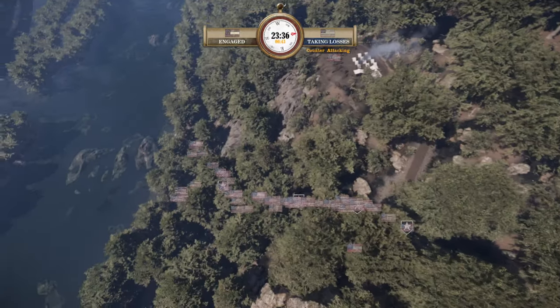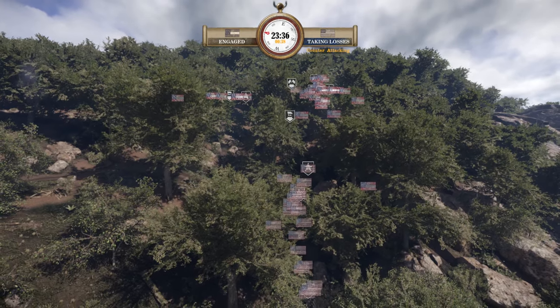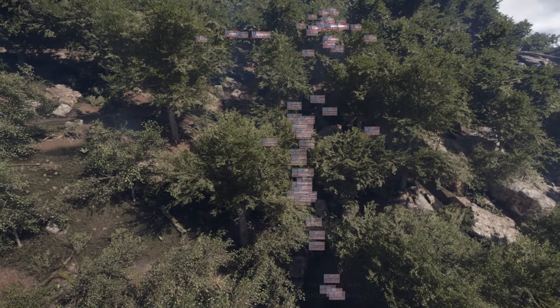Yeah, it's tough once you know, this map is... I fucking hate this map. I'm trying to recover, counterattack as a Union, you gotta walk up this goddamn hill. It takes forever. It's so demoralizing, so I understand people jumping out.